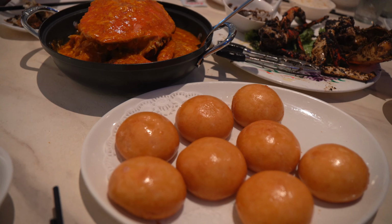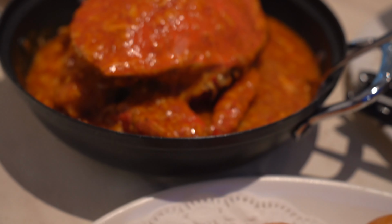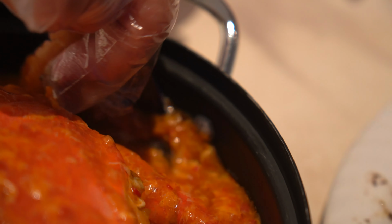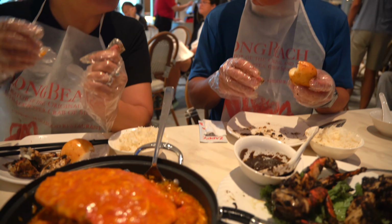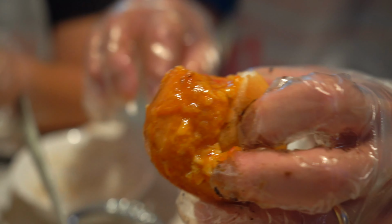Okay, first things first though, with the chili crab, these mantou are so excellent, even just by themselves. They're crispy on the outside and perfectly soft and tender and just so incredible. I can't explain it. I've never had mantou as good as the ones at Long Beach, and I don't know what it is, but they are just truly exceptional. I have no words. You just have to go and try it out.